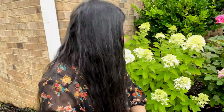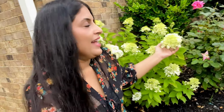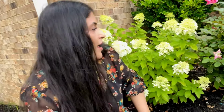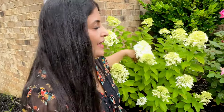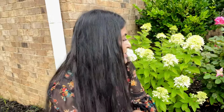So beautiful. Another plant which I always get very excited to see blooms on is this hydrangea. This is Limelight hydrangea, and I noticed that this year the hydrangea is blooming a little bit earlier than last year, but I am not complaining at all. And I moved this hydrangea in the middle of the season. It was the middle of the summer, and this plant did not look like it would come back.